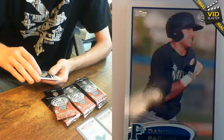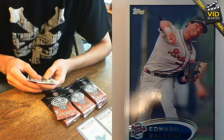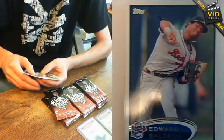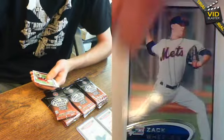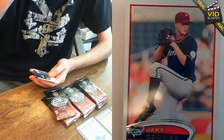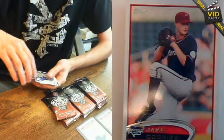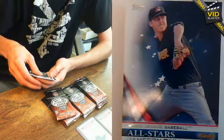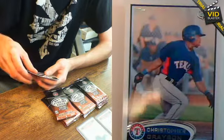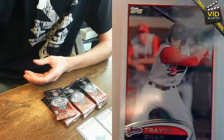Alright. Edward Salcedo. Well, that's an easy one to know what team that goes to, because that says Braves across the jersey. Yeah. This says Mets. Zach Wheeler. Tyler Skaggs. Jake Odorizzi. Minor League Baseball All-Stars of Jamison Talon. There's some deodorant for your odorizzy. Christopher Grayson. Travis Shaw. And Dan Bennett.